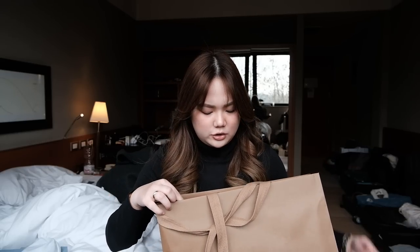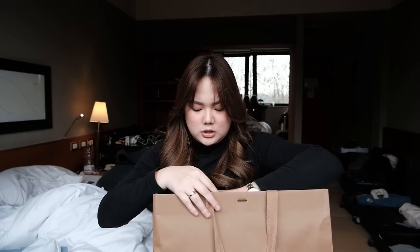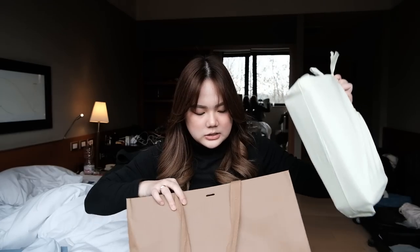Meron akong bag na gusto from Dior. It's called the Dior Caro, but it's also like very pricey. And I saw this from Burberry, and it had the same silhouette, same strap din na parang you can turn it into a crossbody, you can turn it into a shoulder bag, and it is so beautiful. Tapos naisip ko, parang mas unique to. Like, I don't see this out a lot. And so, I got it.